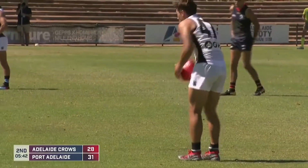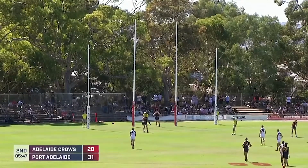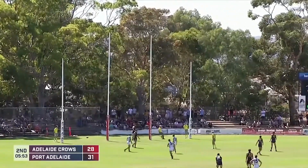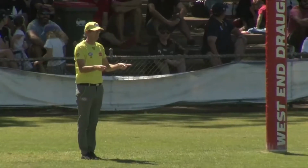What is he, 45-degree angle, probably about 15 to 20 metres out. Once again, the Crows have had all the play in the forward half, but Port have been able to go from end to end to have a shot on goal here, which he's just snuck in. Yeah, it only just got in there, but that's all it needs to do.